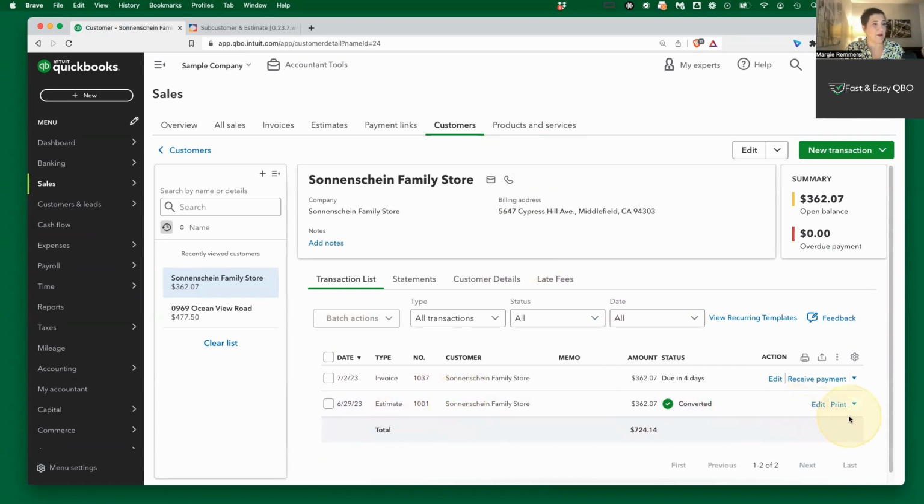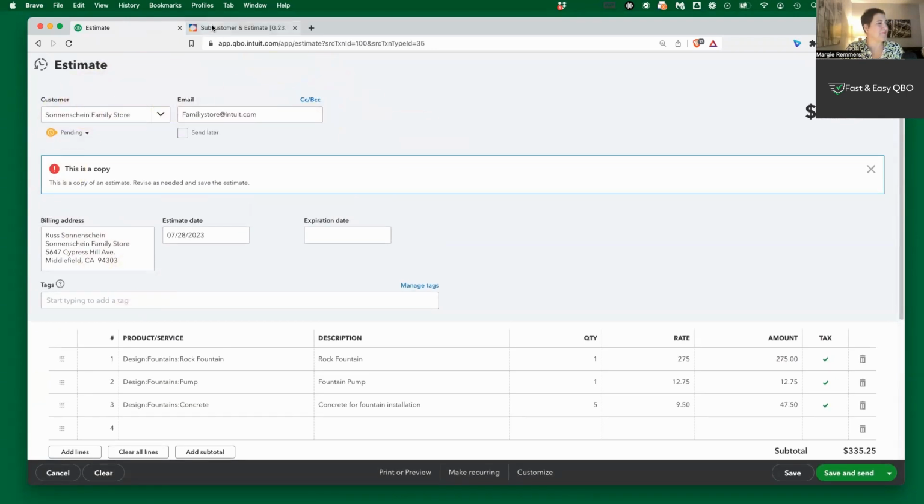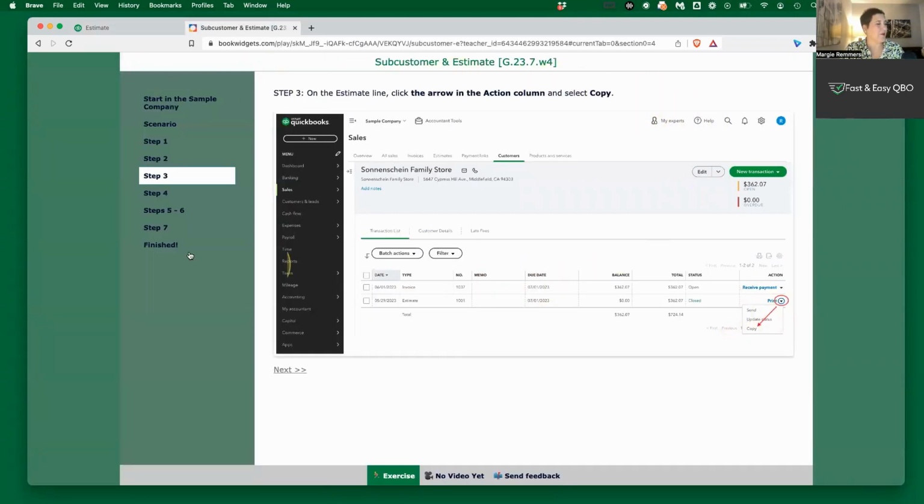Okay, so here we go. This is the estimate. I'm going to click this arrow. Oh, they changed it to duplicate. I have to update this; it showed up last week too. They changed the wording. So now it says duplicate instead of copy. I need to change that exercise a little bit, but you get the idea. Okay, so we're going to change that.